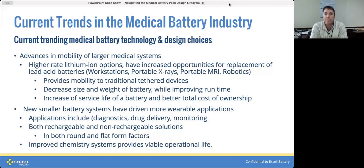We see these in both rechargeable and non-rechargeable solutions. Frankly, there are some opportunities for non-rechargeable solutions in the medical space because some of these products can be thrown away, or are single-use items. Because of the complexity of designing a rechargeable system, sometimes a non-rechargeable system is the one of choice. And these can be in both round form factors and flat form factors, like a pouch style design.